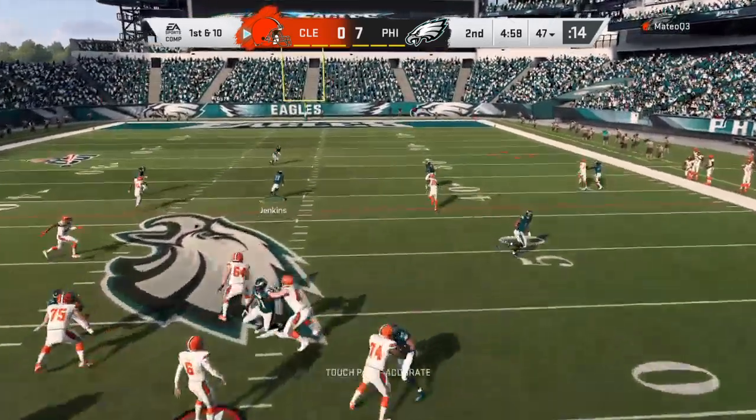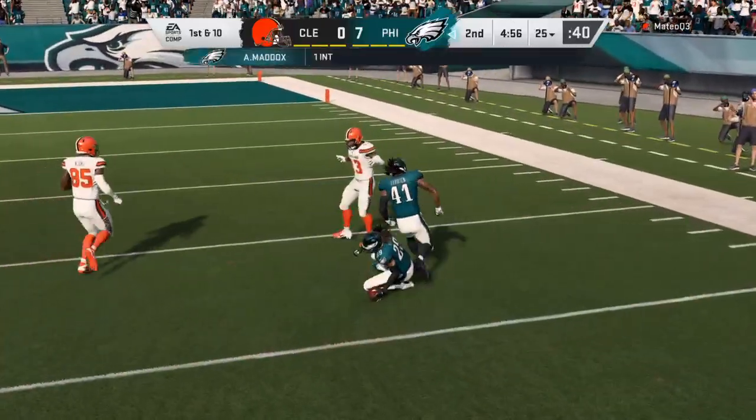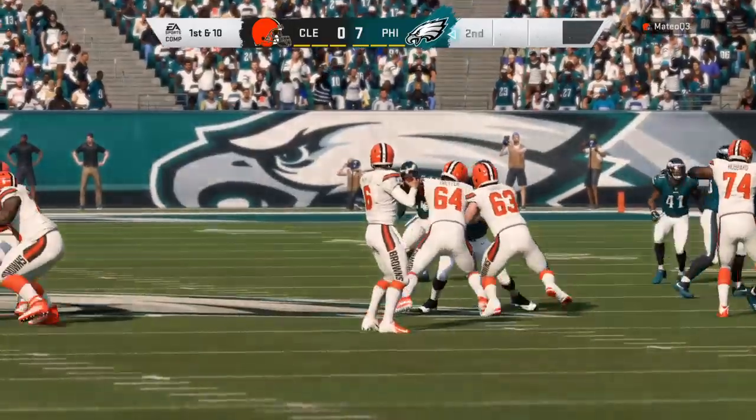Mayfield on first down. A fight for the football, and it's intercepted. Picked off by Avonte Maddox.